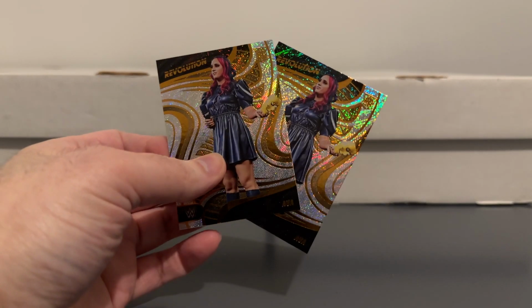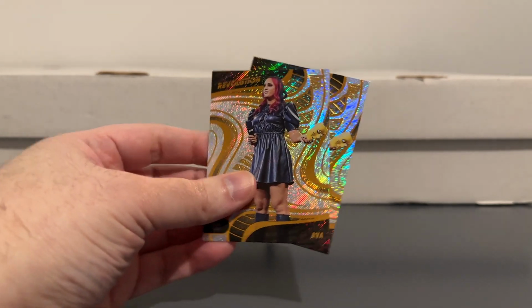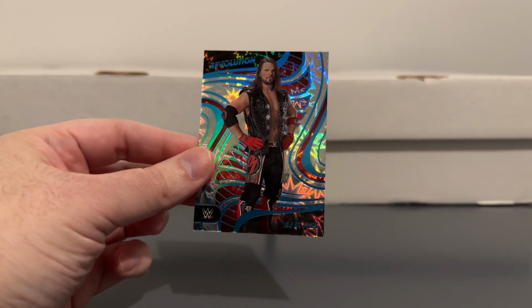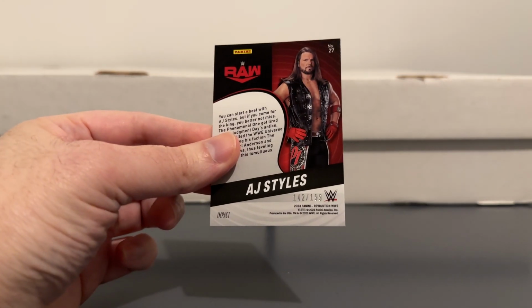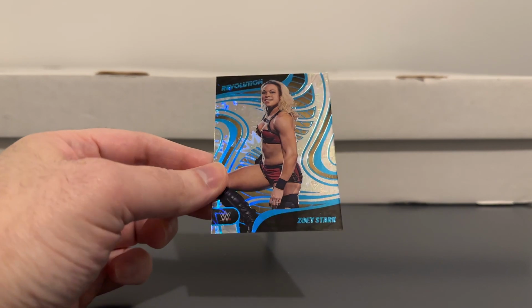HBK. Grabbed a pair of Ava Raine rookies. The Rock's daughter, for those that don't know. Nice shiny AJ. That one's numbered. I picked up a lot of these on eBay a while ago. Never showed it. So yeah, I have like a dozen of those from that set.